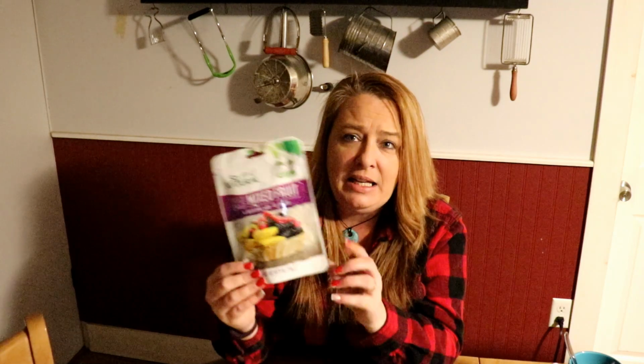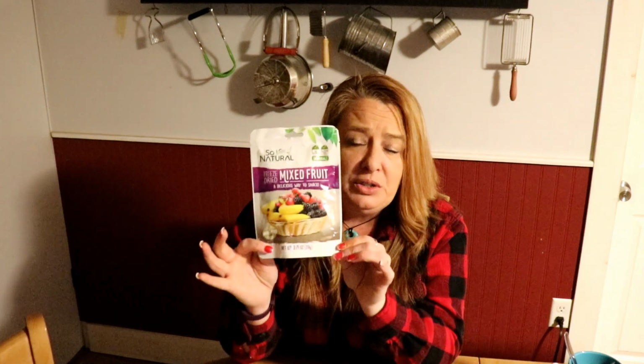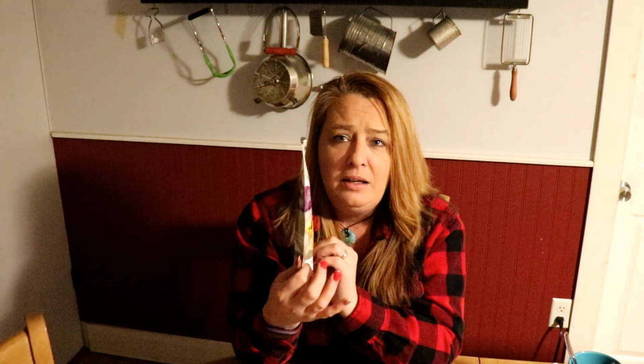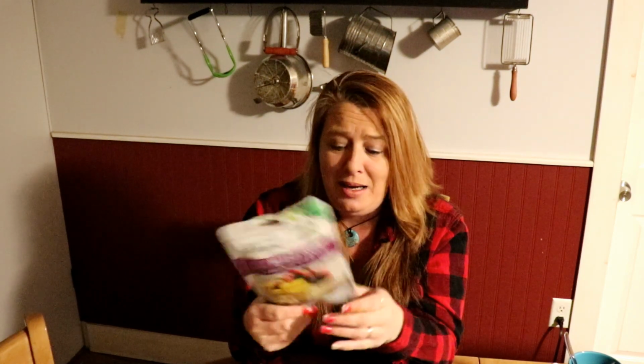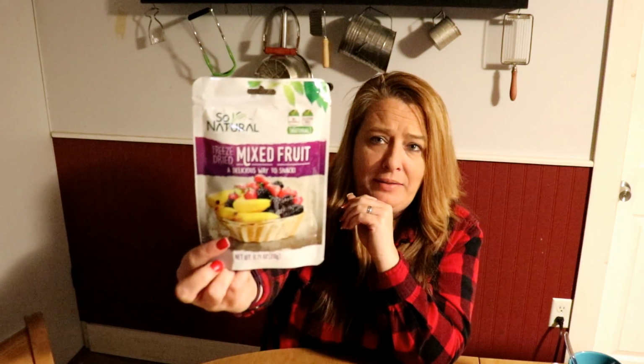But again, it's got almost a 2-year shelf life on this. But these are delicious. They are so tasty and yummy, and they're thin. They're easy to pack into your bug out bag, and you could get quite a few in there, and they don't weigh anything. I think this is only 0.71 ounces. It's not quite an ounce, but it's a nice snack in there.